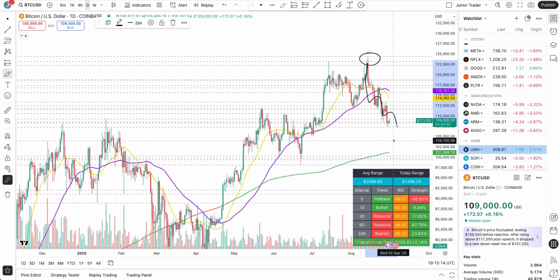It's not a pullback. Okay, there's a difference between a pullback and a downtrend. A pullback is a pullback in an uptrend. Right now, what Bitcoin is doing, it's in the downtrend. Okay, I'll go over some areas. If it has to become an uptrend again, where is that confirmation? We'll talk about all of that as we continue in this video.